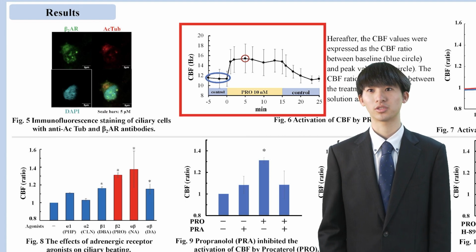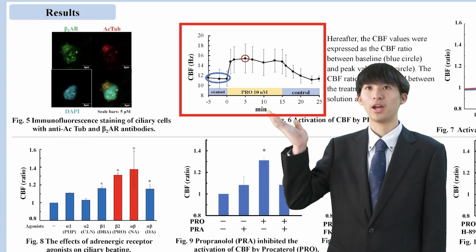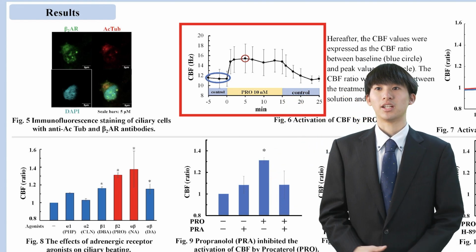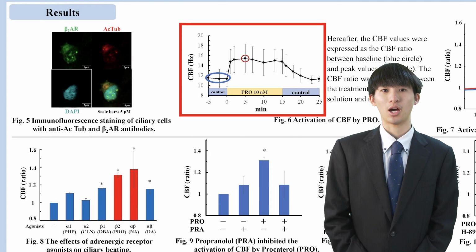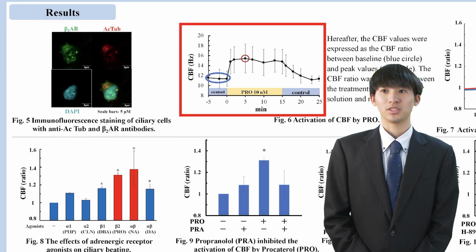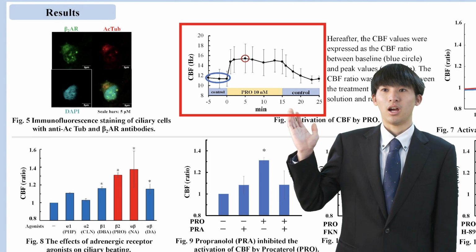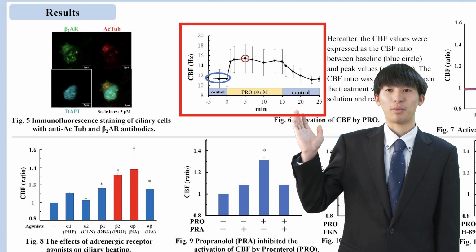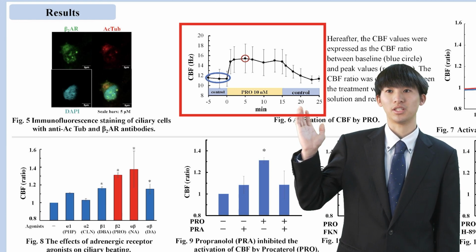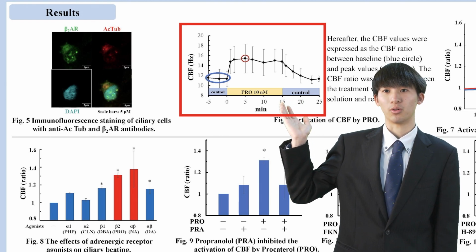Next, Figure 6 shows the activation of CBF by procaterol. The x-axis shows the time, and the y-axis shows CBF values. The change in CBF value was observed after 5 minutes of perfusion of control solution to ciliary cells, followed by 15 minutes of perfusion with 10 nanomolar procaterol. The result shows that the CBF value increased and attained a peak 1 minute after addition of procaterol. This peak value was sustained during the perfusion of reagents such as procaterol. The CBF value gradually decreased after removing procaterol.